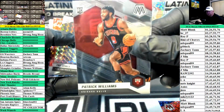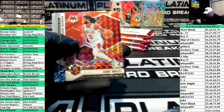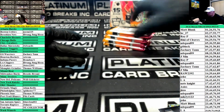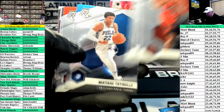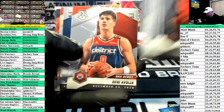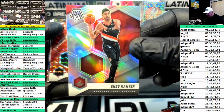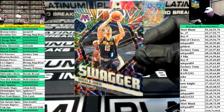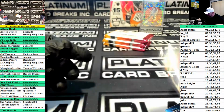Patty Williams, rookie for the Bulls, 206. Trey Jones for the Spurs, rookie Mosaic. Blue Chips, Edwards, T-Wolves is card 14. Avija debut is 272, going to the 72 spot. Cantor Blazers Silver. Blue Chips LaMelo is card number 9. And a Jokic Swagger for the Denver Nuggets is card number 8.